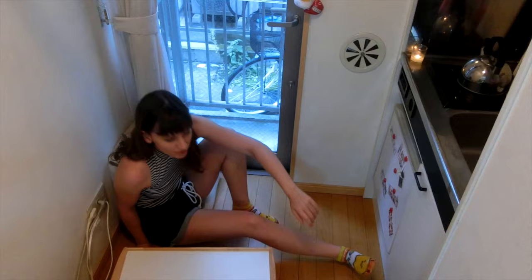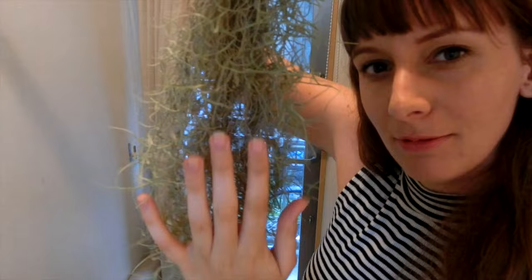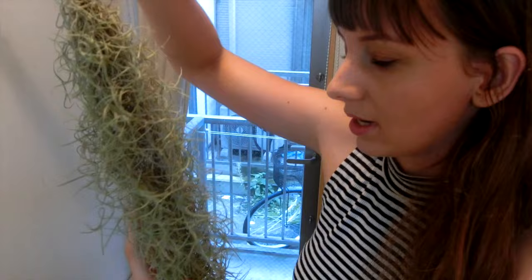This thing's an air plant. It's going brown in the middle, and I don't know why. Does anyone know why? It's going a bit grey and brown, so I'm wondering what I'm doing wrong. I give it a spray, and I give it a little bit of sun, so yeah, I don't know.